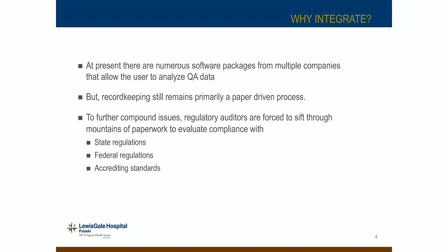So why integrate? At present, there are numerous software packages from companies that will allow you to input and analyze your QA data, your images, any of your spreadsheets that you have to keep track of your QA data. But at most places, and still to some degree here, record keeping is a paper-driven process. Most things are kept on paper. You have your spreadsheets, and you may or may not print those out. Some of the QA for your machines is still on paper.